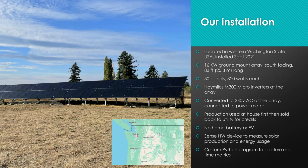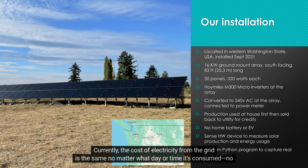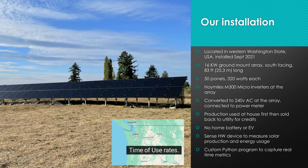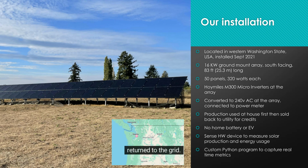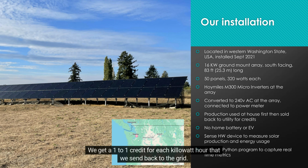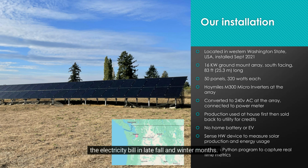There is only one choice of electricity providers where we live. Currently, the cost of electricity from the grid is the same no matter what day or time it's consumed, no time of use rates. Any power generated automatically goes to usage in the house first, and then any additional is automatically returned to the grid. We get a 1-to-1 credit for each kilowatt hour that we send back to the grid. These credits directly deduct from the power we are charged at the end of the month. As you can imagine, the overall idea is to overproduce in the summer and use the credits to reduce or eliminate the electricity bill in late fall and winter months.